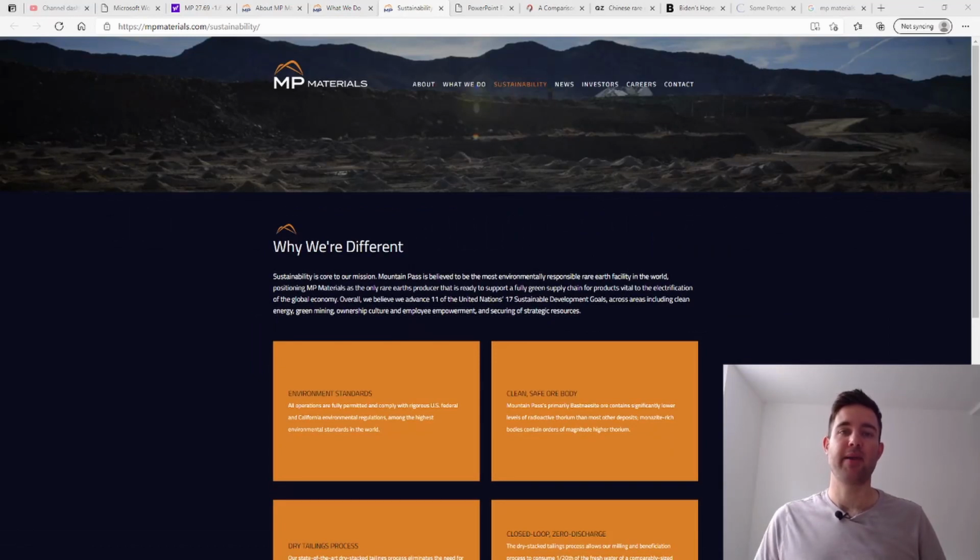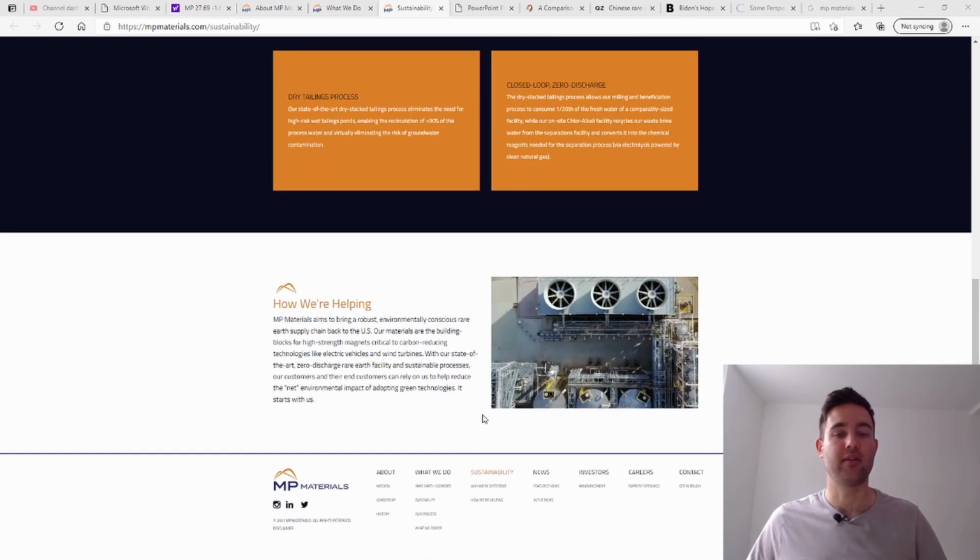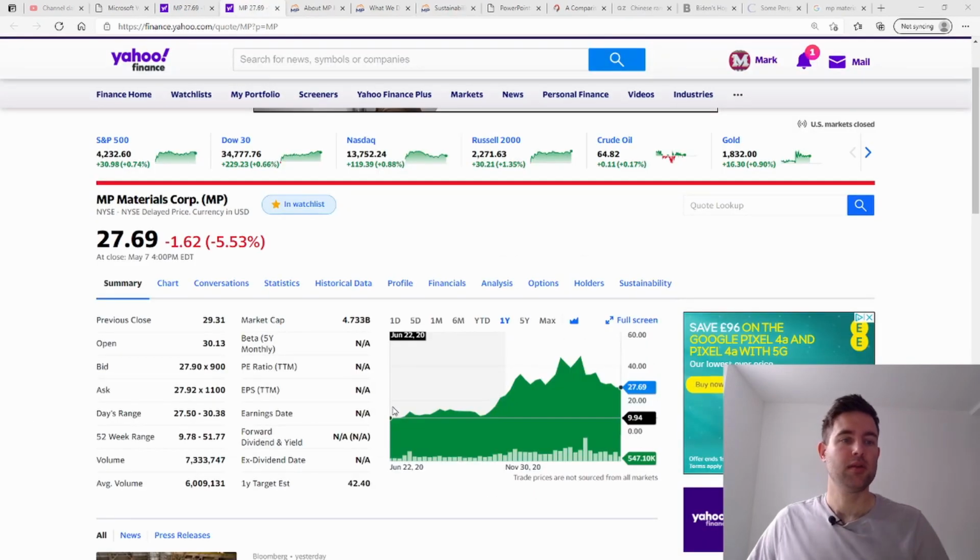So one of the big things about MP is their environmental standards as well. The mines in China are known for leaching, having very poor environmental standards, dust, leaching into the water, etc. They have agreed to the Californian environmental standards, so they're operating to a very high standard. They've got ore which isn't radioactive, unlike much of their competitors, particularly the Australian ores are radioactive. And then they are zero emissions, so that's really positive as well. Plus their supply chain further down the line, they're obviously supporting electric vehicles, wind turbines, etc., which is a massive progression in environmental standards.